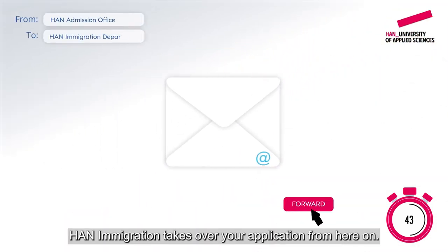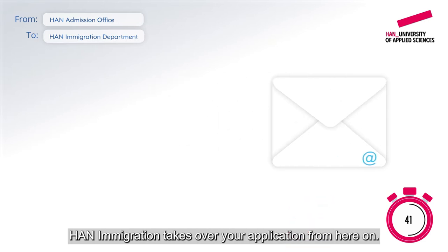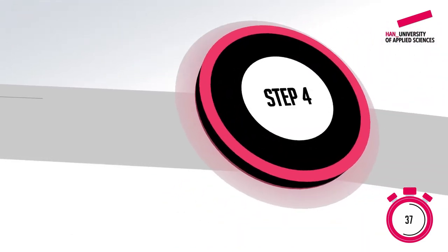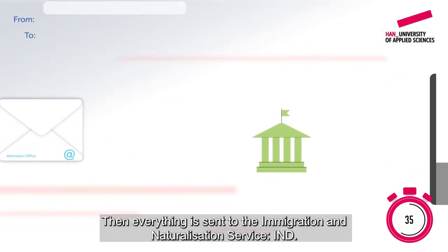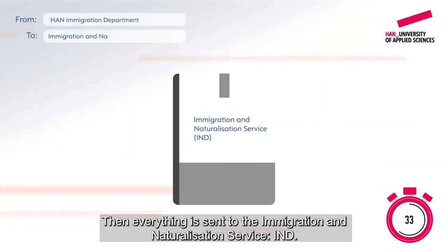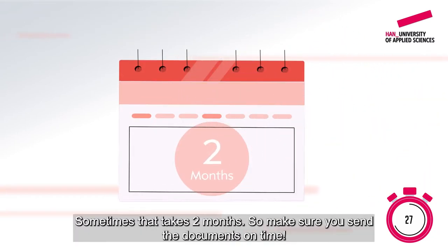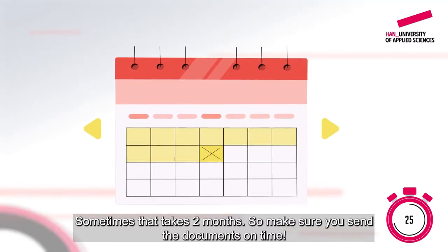Hahn Immigration takes over your application from here on. And if anything's missing, they'll let you know. Then, everything is sent to the Immigration and Naturalization Service, IND. They assess the application. Sometimes that takes 2 months, so make sure you send the documents on time.